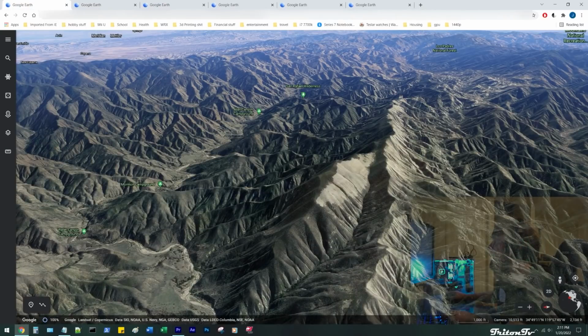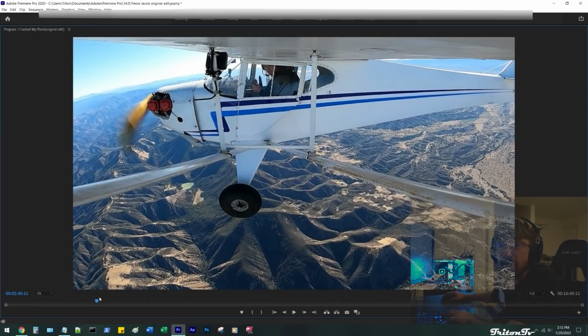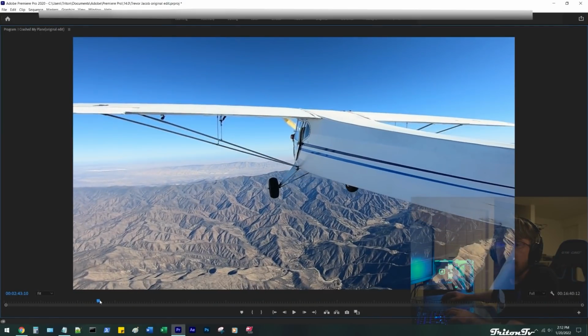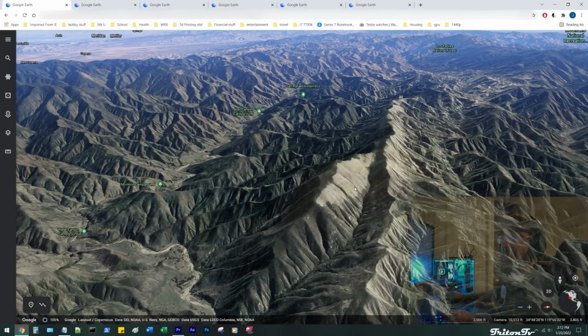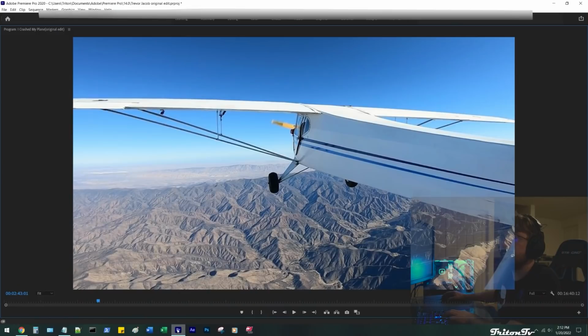Okay, next frame that is noted on Google Earth is 243:01. Let's scoot to that. 243:01. Alright, you can see the Bald Mountain Ridge. This is where the engine is starting to have issues. Note the door is cracked open. 243:01. Okay, yeah. Here we go. That is this view here. This is about where he's at. You can see, there's that ridge.